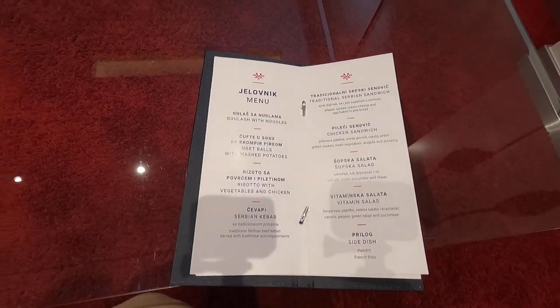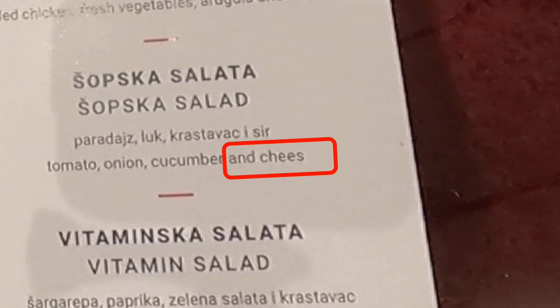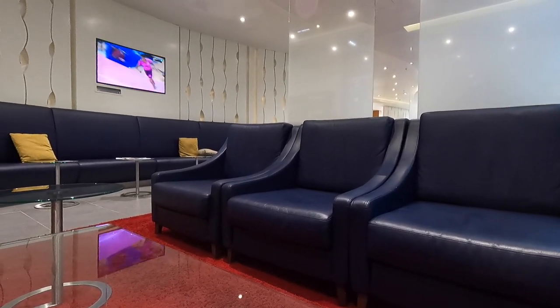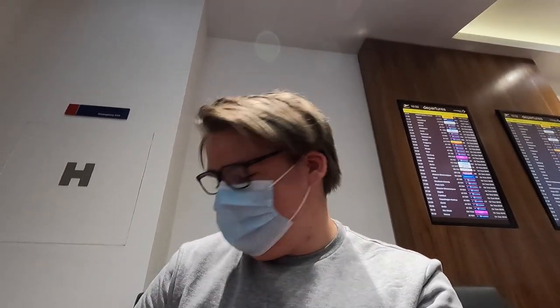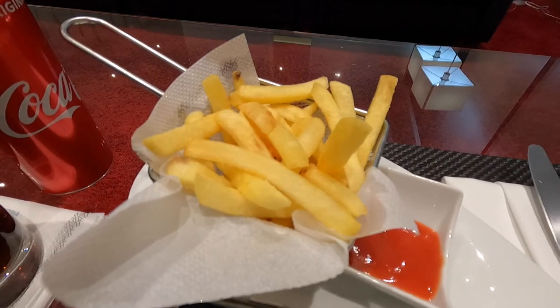I was curiously tempted to try out their meatballs, or the cheese. But in spite of these rather funny mistakes, I settled down for something a little more familiar. I just realized that I ordered the most American thing possible, aka Coke and fries. Even though I had only selected an entree, it was plenty enough before boarding my morning flight to Montenegro.